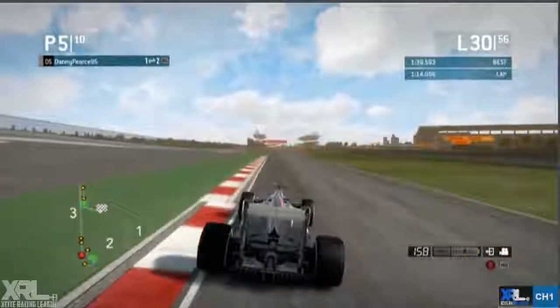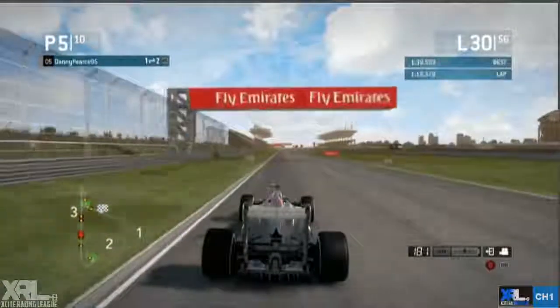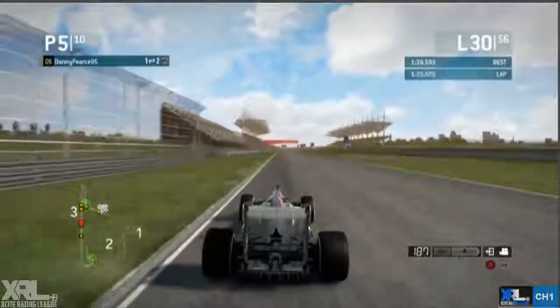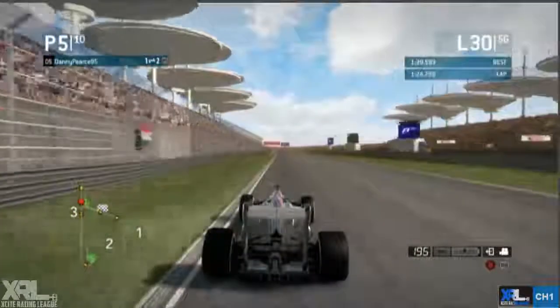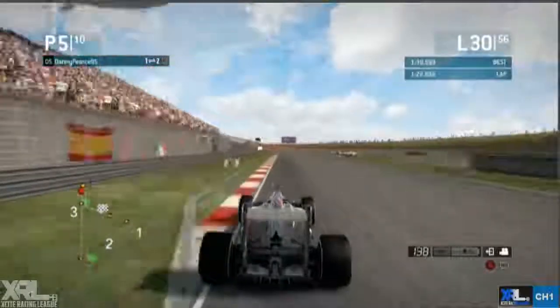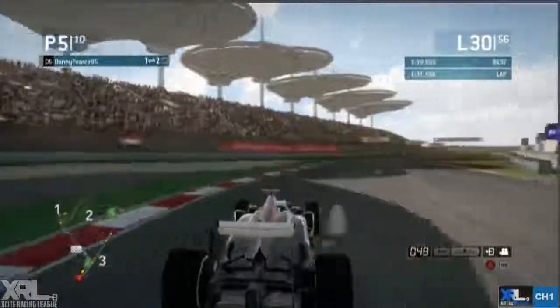Danny Pearce is now under big pressure from XRL LGS because he's fallen down the field a bit, and LGS is going to have the DRS. There goes the flap, and there's no DRS to defend for Danny Pearce. Down towards the hairpin. Now, Danny Pearce's gearbox just makes him invincible there, though. No one can seem to get near him.